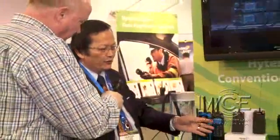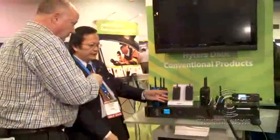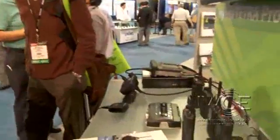Isn't that right? That's right. And all these also have built-in encryption capabilities. So over the airways, on those DMR open protocol, because we have encryption built in, the conversation is encrypted.